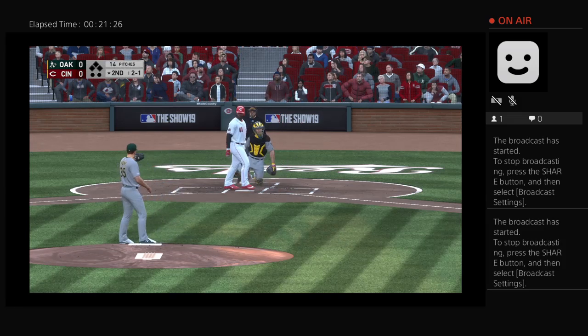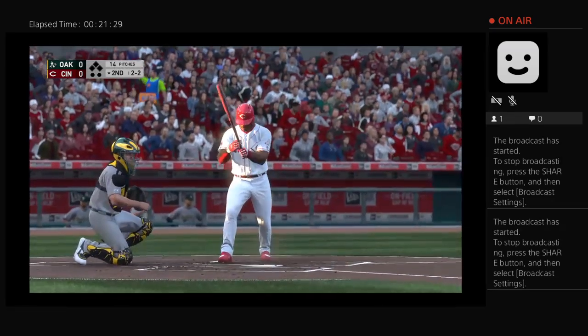Lifted in the air toward the line and right. But this is going to wind up a foul ball.